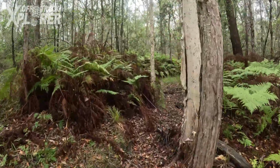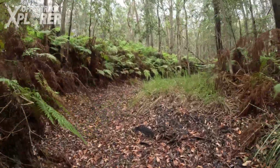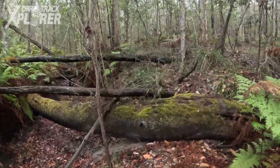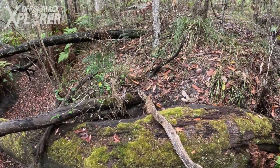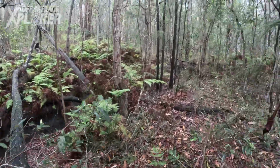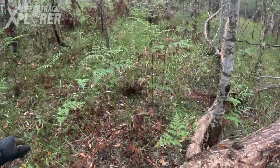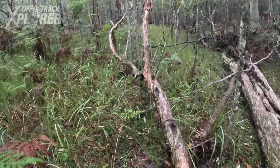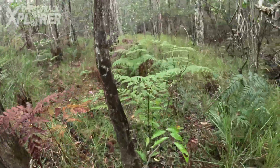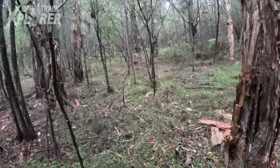Oh, check it out, this is gorgeous. No water in the creek line at the moment. Oh, just falling trees though. Oh gosh. This is beautiful. It just feels so untouched.